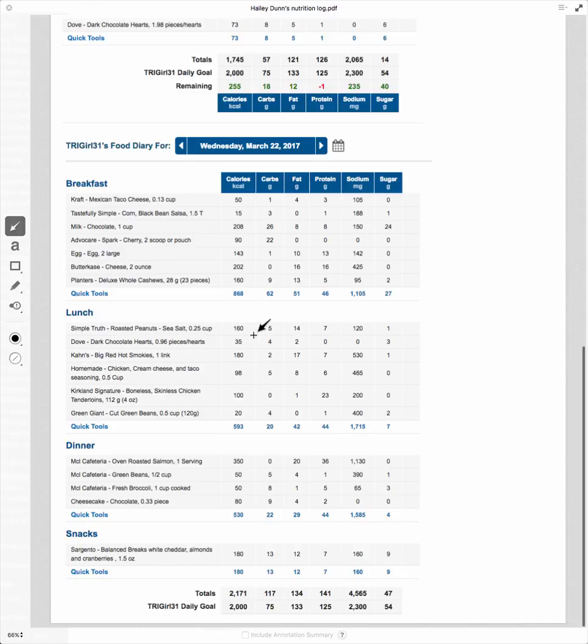Roasted peanuts. Yep, so here roasted, you want to get raw as much as possible, because when you consume roasted or whatever the other types of ways that they make them, it destroys the nutrients in them, and the minerals and vitamins you don't really digest.